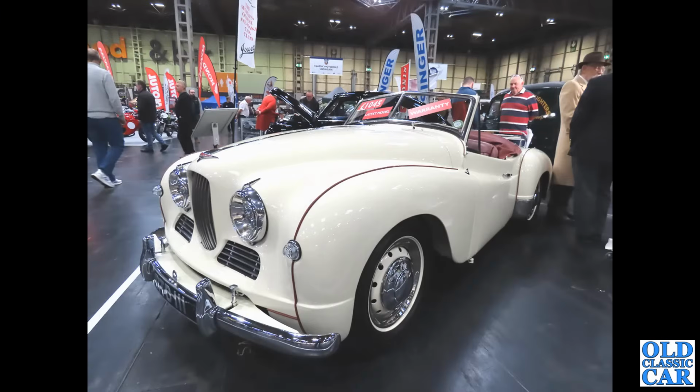More Jowett goodness here, and this is the Jowett Jupiter, very similar under the skin to the Javelin saloon that you can see parked up there. But these are quite sporty as well, and again, quite popular in competition like these Sunbeam Alpines that we saw before.